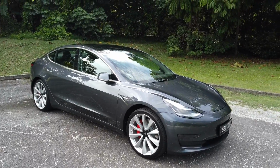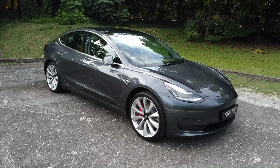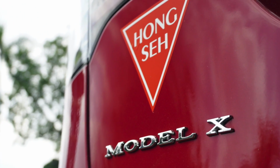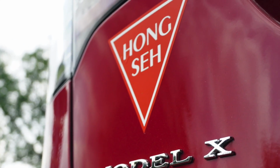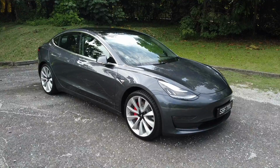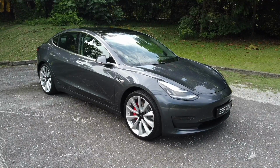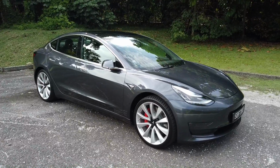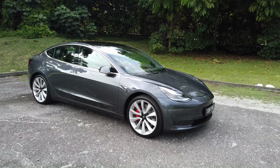This car was actually very kindly lent to us by Hongse Motors. Tesla is not officially sold in Singapore yet, and so this is a parallel import. However, Hongse has a long history of selling exotic and special cars here, so you're in pretty safe hands if you buy a car from them. Check out their website for more information.